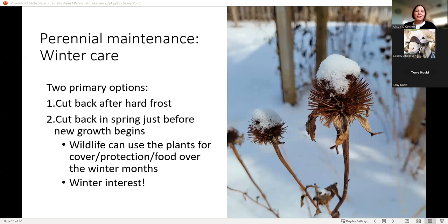There is a thought that if you leave plants in their foliage, they do tend to collect any snow or moisture that falls. So in some cases, the crown of the plant is really kind of protected and can absorb and obtain some of that snow better.